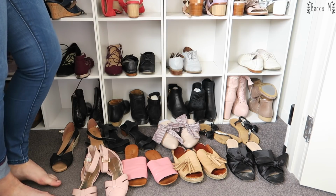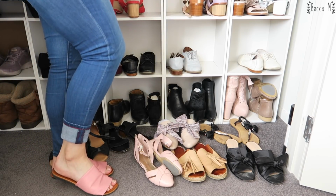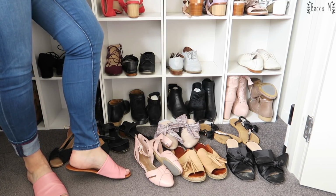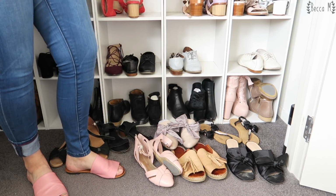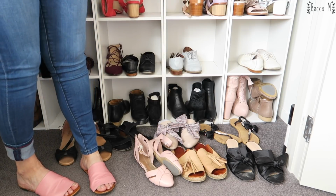So I'm gonna start with the slides. So these are my little Italian pink slides. I got them in Rome because I didn't have any flat shoes. I think that they're really cute, they're really easy to throw on, and I don't have anything like it in the collection. I think, yeah, they're really comfy and they look really cute with the jeans and everything. So I think these are going to be a keep.